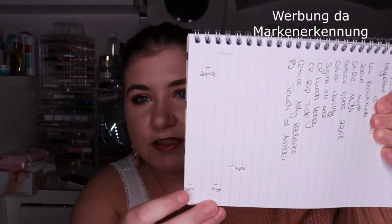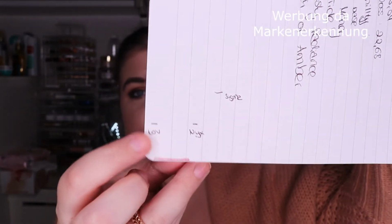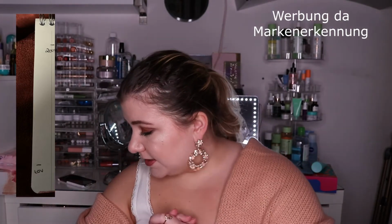This is how much I have left of it, like from here to there. So next time I will just pop a picture of this instead of holding it into the camera. I think this will be easier. So yes, I like this brow product and I'm excited to see how long it will last when I just use it daily.